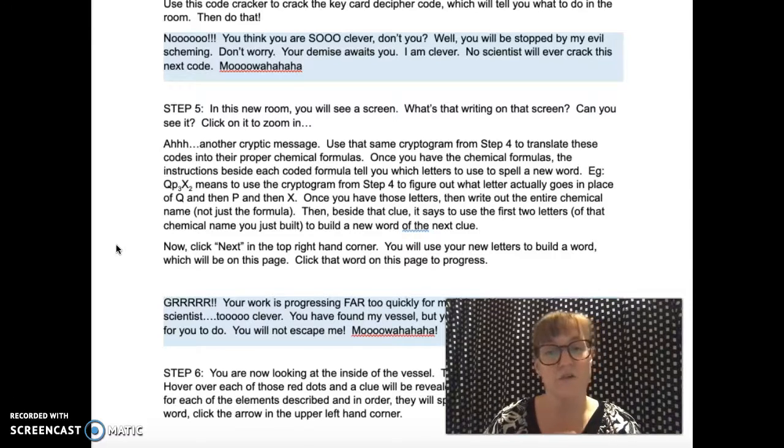For example, QP3X2 means use the cryptogram from step 4 to figure out what actual letters go in place of the Q, the P, and the X. Once you have those letters, write out the entire chemical name, not just the formula, the whole name. Then beside that clue, it says the first 2 letters of that chemical name that you just wrote to build the words of the next clue. Now, click next in the top right-hand corner, and you will see new letters to build a word, which will be on this page. Click on that word for the page to progress. Pausing.